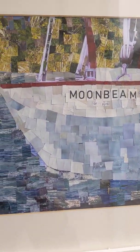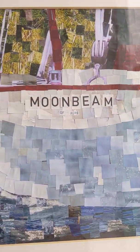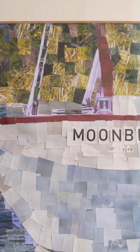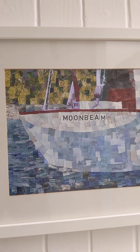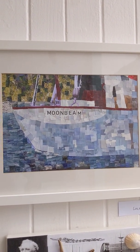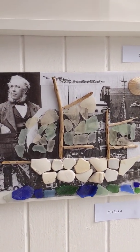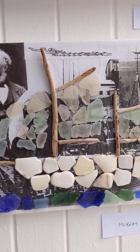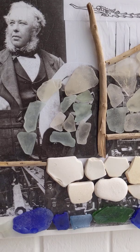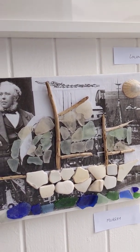How long did it take Logan to make this incredible mosaic collage of Moonbeam? The patience of that boy is incredible, and then to come up and manage to make it into a complete piece. Well done, Logan. And then Murray, who's used his research images to do a picture of Kentra with found objects from the beach. Very careful and very clever.